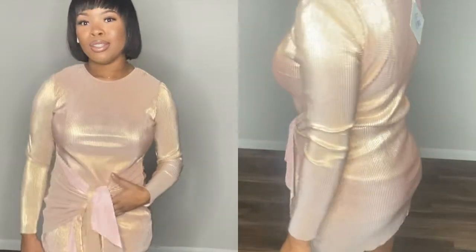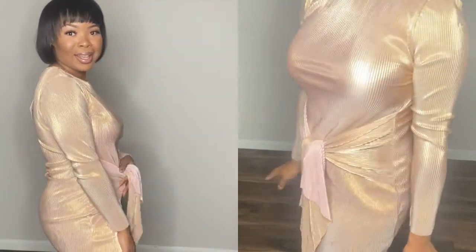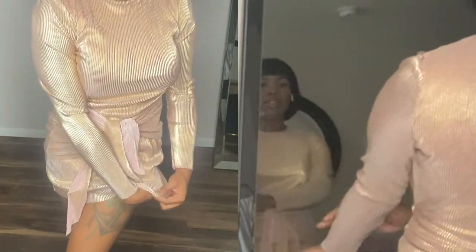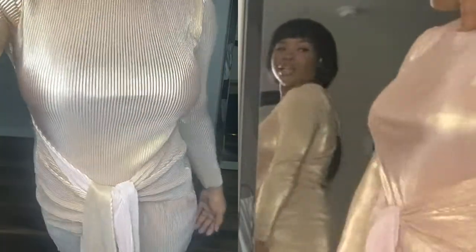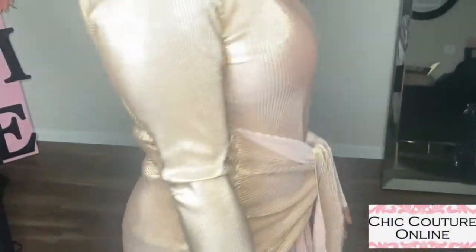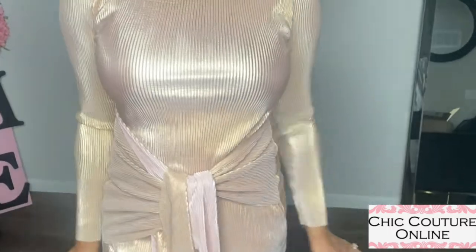Girl, I would wear this dress to dinner, maybe to a formal event with maybe some pink shoes. But this dress is so cute, y'all, and the material is amazing. And it doesn't feel like if you were to wear this out that it will make you hot. But this is the Webazine Champagne Bodycon Knot Dress.